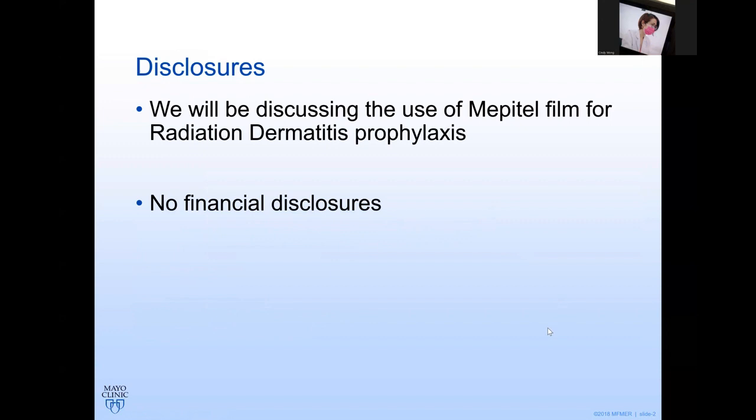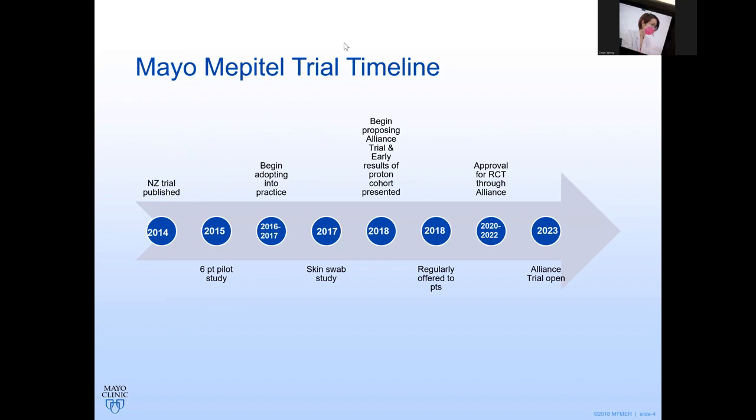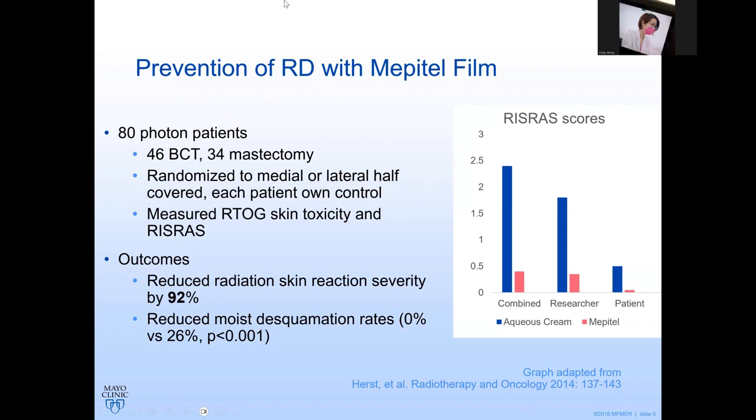All right, so with my time today, I thought I would talk about how we began to use Mepital film in our practice at Mayo Clinic, talk about the development of the ongoing Alliance trial, how we use Mepital, and where we may use it in the future. Next slide. And just back to the timeline real quick.